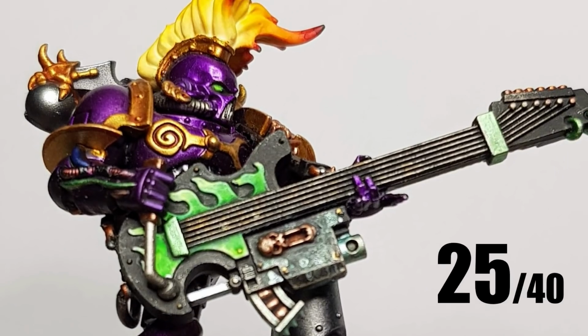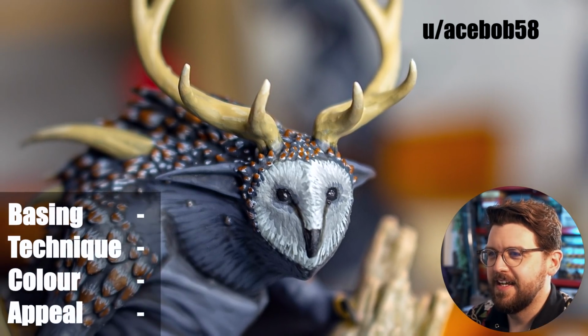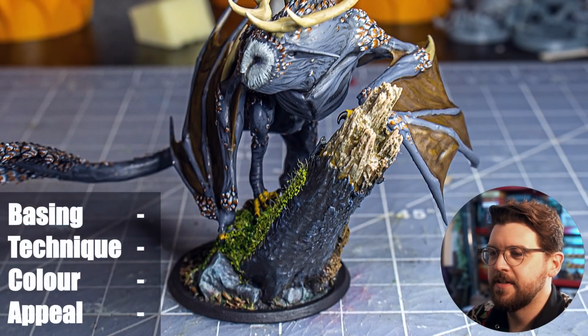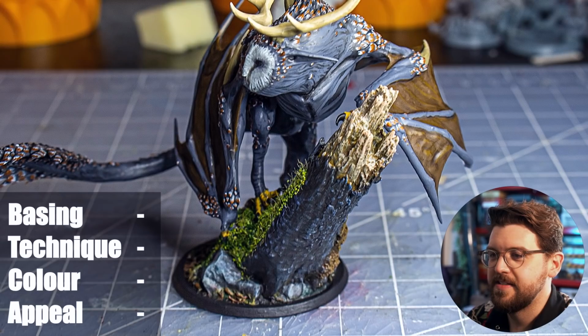That's pretty terrifying. Owl monster with horns and really big ears. I like the feathers. That's really nice. Basing. Oh, look at that. It's on some kind of big wood plinth. That's wicked. Look at that. Really nice. It looks like a real piece of wood. Maybe it just is a branch.